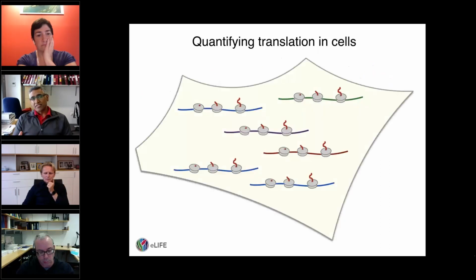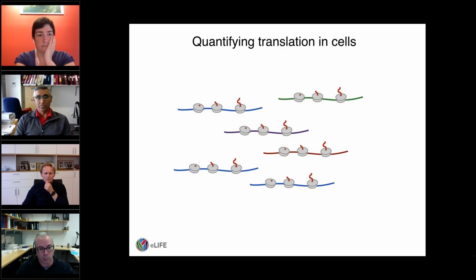So if we want to quantify all of the things that are being translated, classically, the best way to do this, if you look at this hypothetical cell, is to isolate the ribosomes or the polysomes from these cells, and then sequence all the mRNAs that are associated with them. So this originally was done using microarrays, for example, but more recently using RNA-seq.